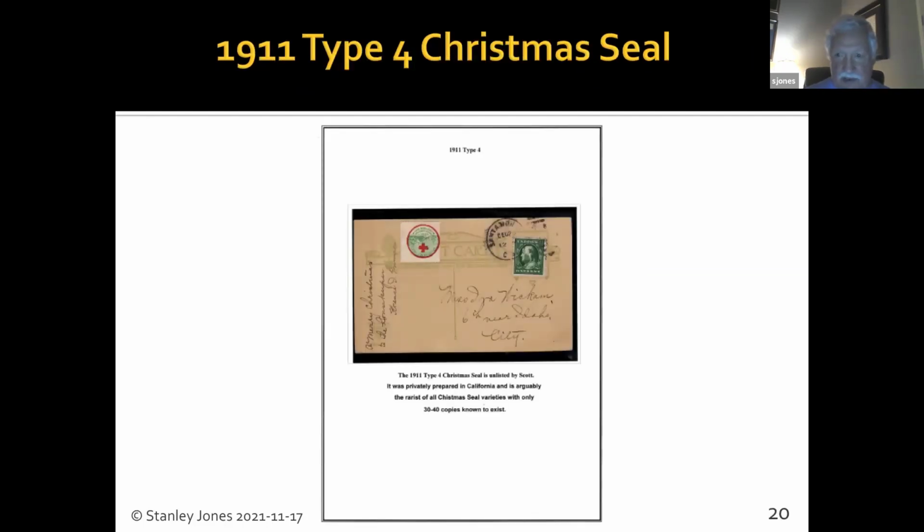Now, there are 5 types. The Scott catalog only lists 3 of the types, but there are 5 known types of 1911. This seal here that's on this card is one of only about 30 or 40 copies that are known to exist. This is a really scarce, privately prepared seal, I think on the West Coast, and I'm not sure where it is, but I think it's canceled somewhere in California. This seal was privately prepared. It's rouletted. It's a very, very rare seal that is not listed by Scott. I don't know why they don't list it, but they don't. But this is an example of one of the scarcer varieties that showed up of 1911.